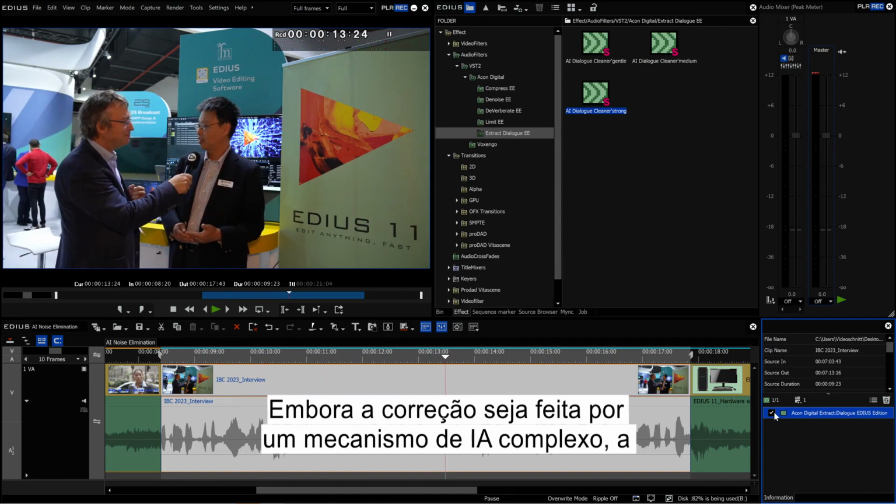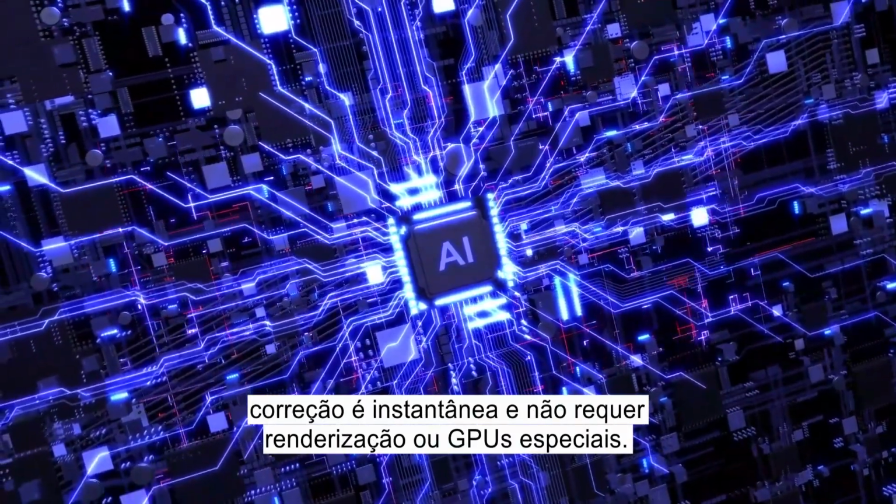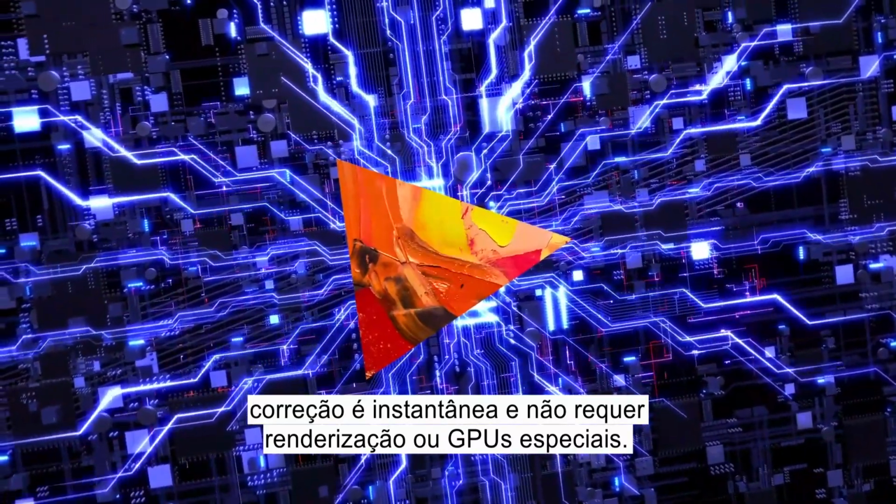Although the correction is done by a complex AI engine, the correction is instant and does not require rendering or special GPUs.